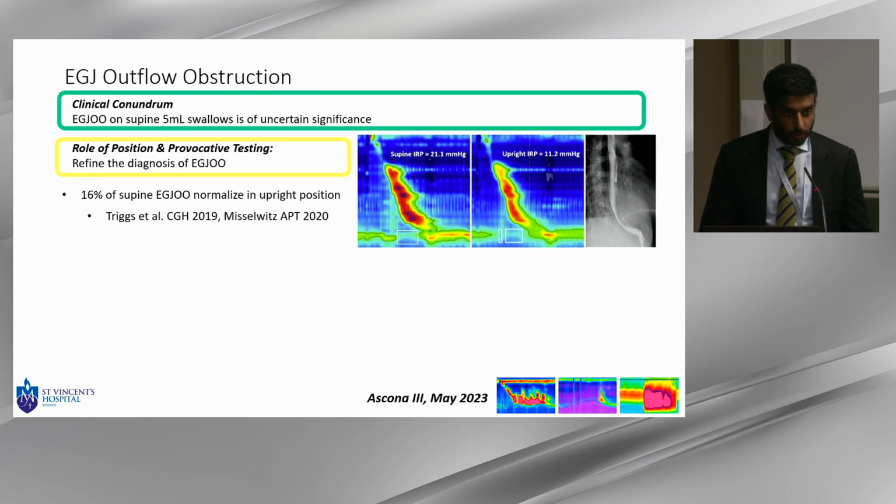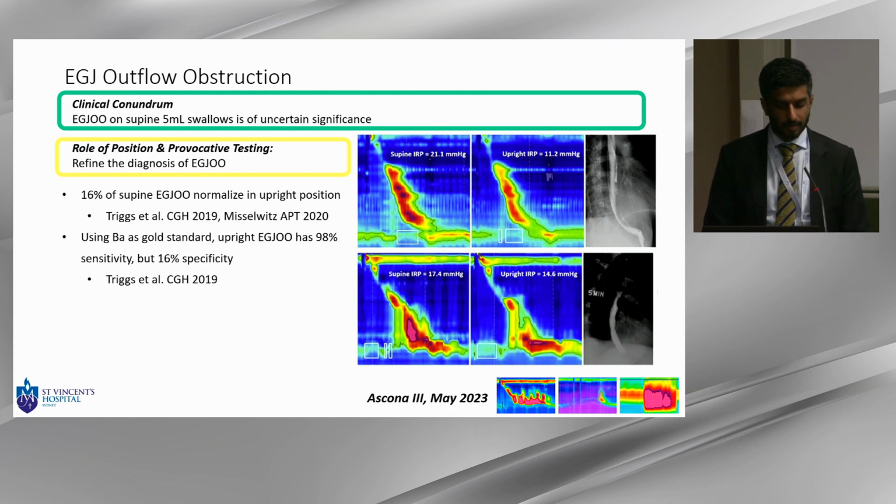So we know that a small proportion of cases of supine outflow obstruction will normalize when you put them upright. And like in this image here, these tend to be spurious cases. Their barium swallow shows normal findings, basically. However, if they're upright, then they're a bit more likely to have significant disease and barium retention. So you can see that you don't miss any cases by mandating that you diagnose it only when upright.